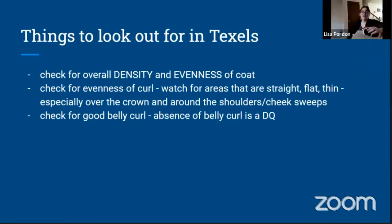And then if we're evaluating young Texels, we're looking for evenness of curl. You don't want to see some areas that are flat or straight, others that are curly. A lot of Texels tend to have issues over the crown and into the shoulders and the cheek sweeps. They get kind of wiry hair, and it breaks easily, and it can be straight there, where ideally you want to see curls all throughout that area. And then the other thing to check for on a young Texel is that they have good belly curl, because that is a DQ if there is no belly curl, it's just straight.